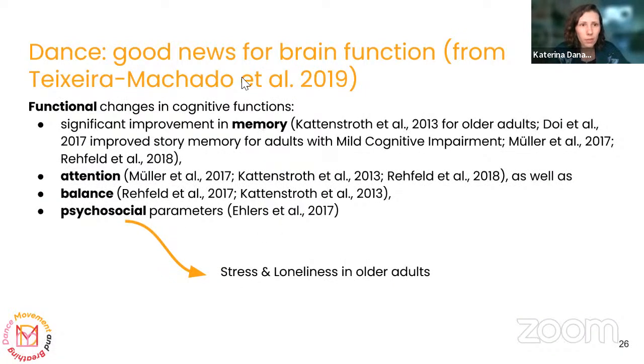This is again from this review, and I looked into these studies one by one, and not all of them were very relevant, so that's why I'm not going into much detail here. But essentially, when we want to relate these structural changes that I mentioned before with function, so with cognitive functions, there was found to be a significant improvement in memory.